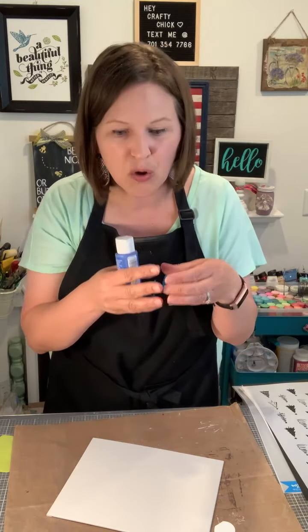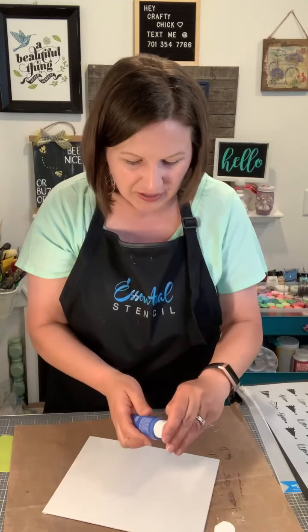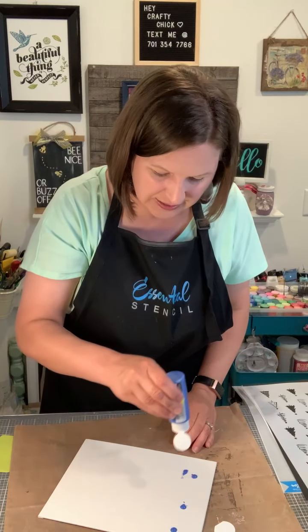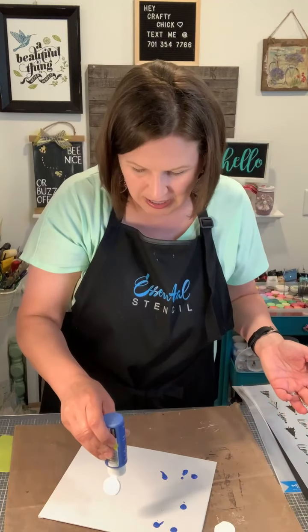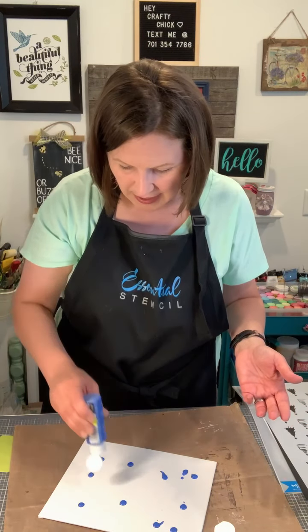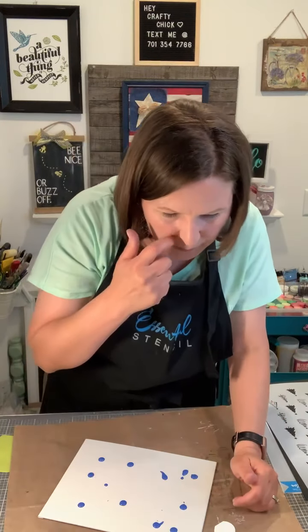I think that's the word, where you put it on here and it's going to look like frosting. It's going to keep its shape exactly the way you put it on here. Some even create a little peak. The thicker paints are easier to stencil with, just FYI. But we're going to use this to do our base, and then I'm going to use Apple Barrel again to stencil with. And we'll talk about stencil tips here in a few minutes.